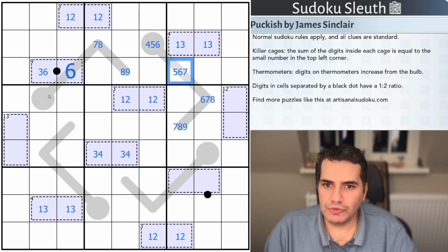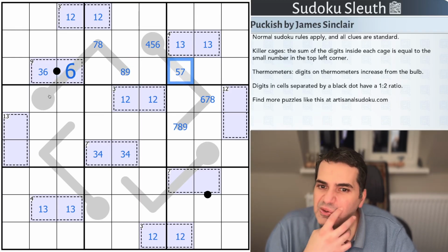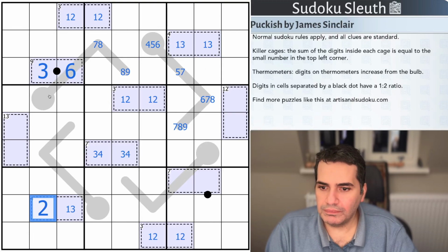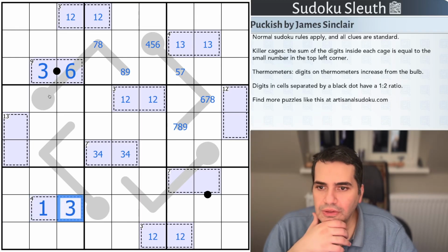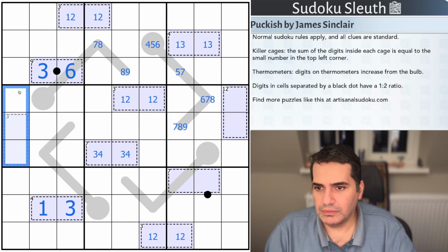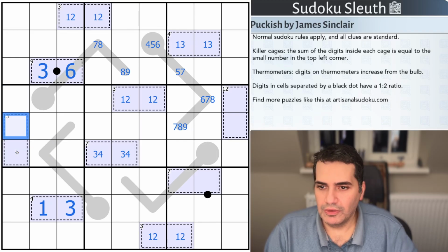That 6 removes a 6 option from here, which is not enough to help influence either because it's in the middle. This has to be a 3. That gives me 1. That gives me 3. Sudoku says 3 is in one of these 3 cells, where it clearly, let me just delete that so you can see it, cannot be inside the 13 cage. If there's a 3 in here, that would have to be a 10. So that's 3.